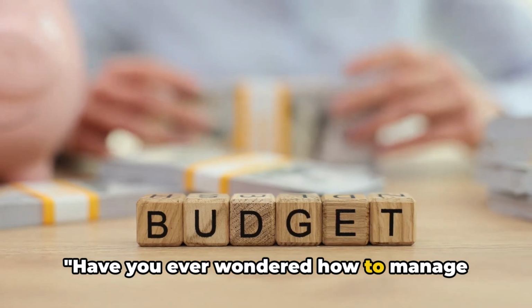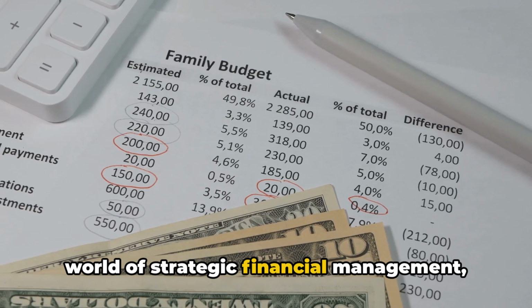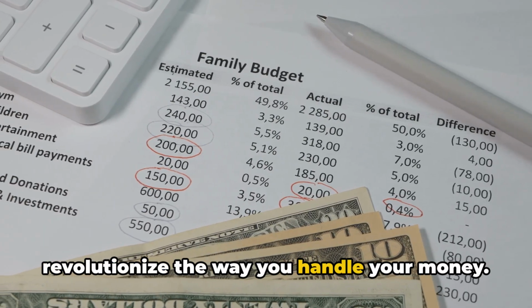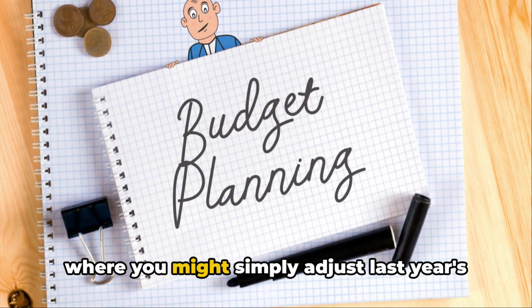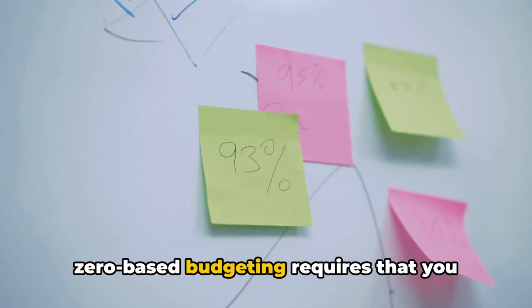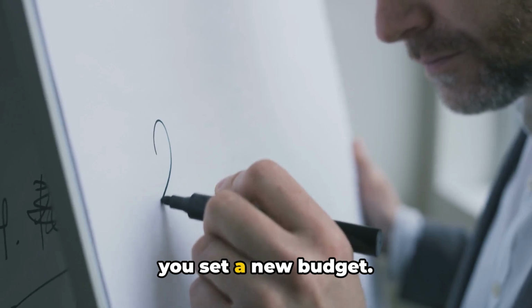Have you ever wondered how to manage your finances more efficiently? In the world of strategic financial management, there's an approach that might just revolutionize the way you handle your money. It's called zero-based budgeting. Unlike traditional budgeting methods, where you might simply adjust last year's budget to fit this year's needs, zero-based budgeting requires that you start from scratch, from zero, every time you set a new budget.